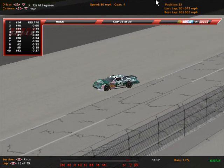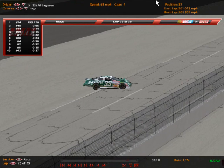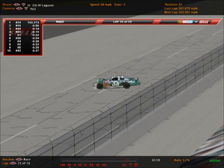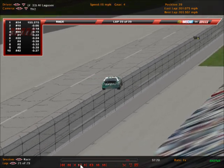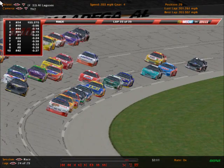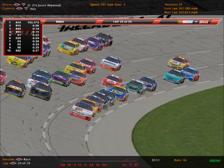So why he didn't go back up the track and wipe out some of the other cars when they were alongside of them, because he was that close to the track. I think he was that close to the track. I'm not sure, to be honest. But darn shame how this race had to end here at Talladega. That is for sure. Real time.